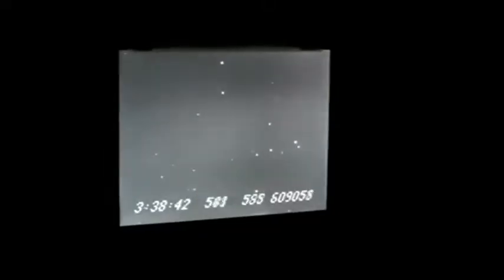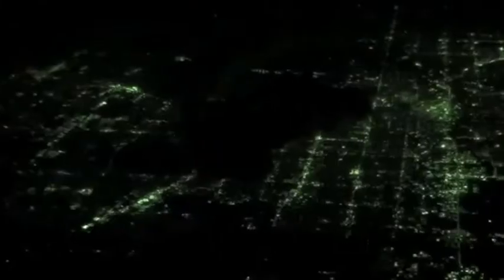Brief glimpses of this phenomenon have been mistaken for UFOs. They're called sprites. Like lightning, sprites are electrical discharges, but they're actually very different. The real difference is how brief the sprites last. Normal lightning can last, if you count all the strokes together, maybe half a second. Sprites are a lot shorter in duration.